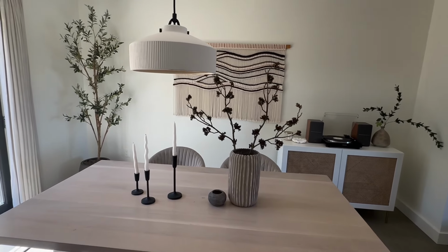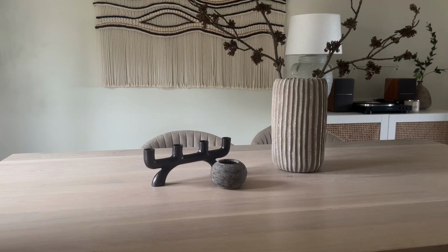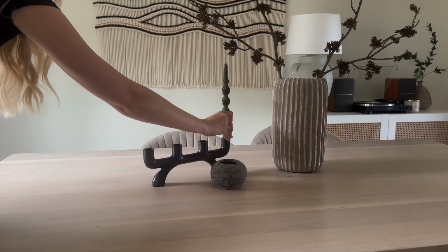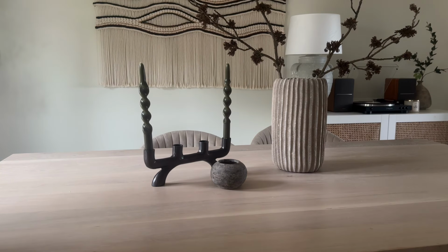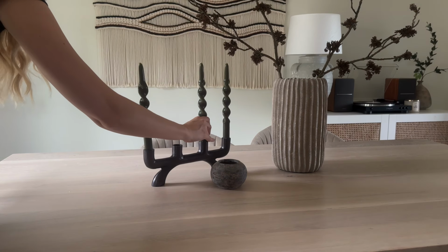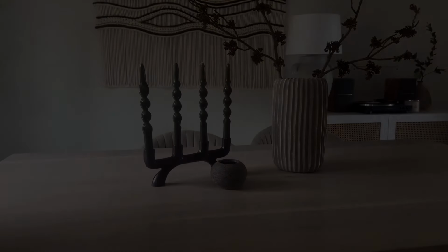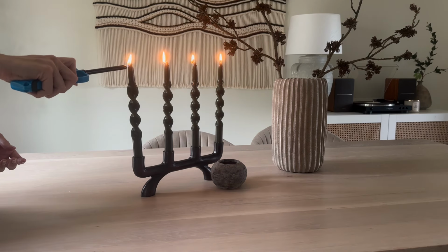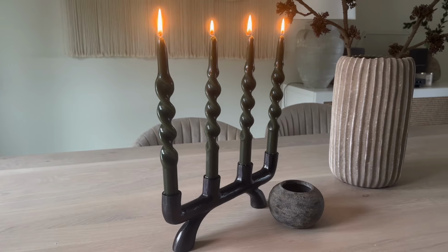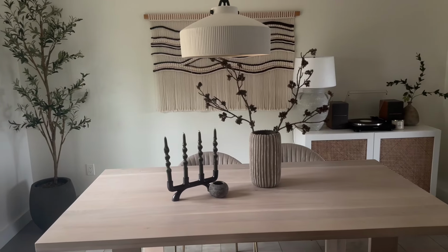This was my dining room before, which I actually just styled about a month ago for the fall season, but I've since bought this candle holder and decided this is where I'd like it to go. I always recommend lighting your candlesticks, even if you don't plan to use them. I don't really use mine, but it just gives it a more realistic look if you burn them so the tips are black instead of looking brand new and never used.